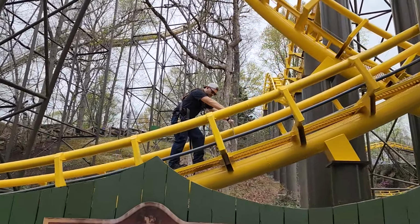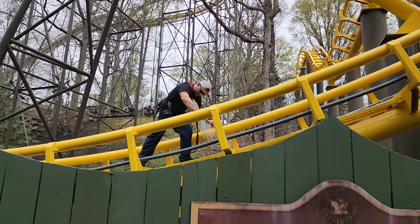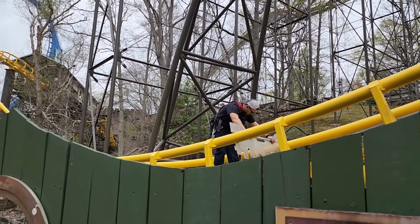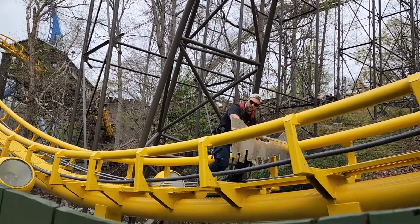Give you a little close-up shot of what this gentleman here is doing. I guess technically he'll be the first rider, or first one on Loch Ness. That would be a good assessment. Yeah.